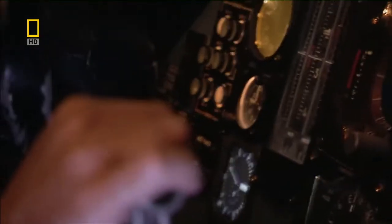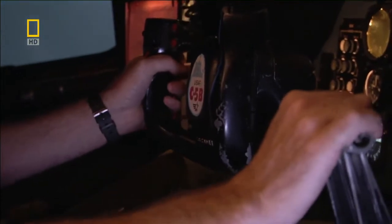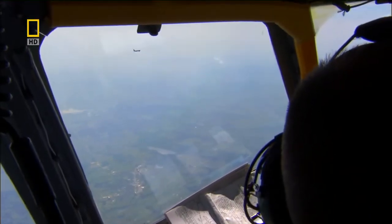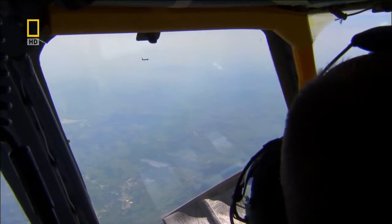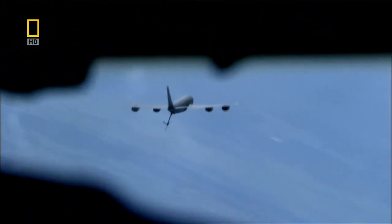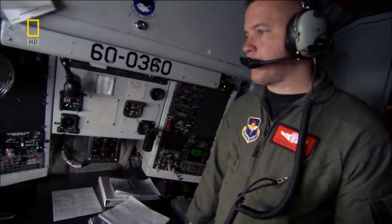But some operations can only be practiced on the job. Of all the maneuvers the pilots rehearse, none is more demanding and dangerous than mid-air refueling. It's the most difficult part of the mission to Iraq, even more terrifying than landing in a war zone.